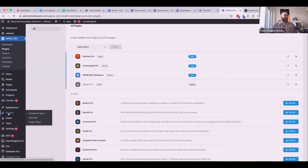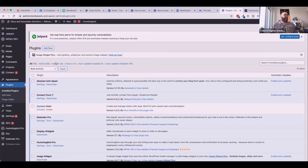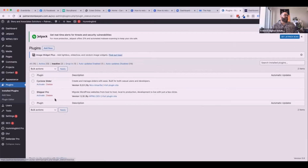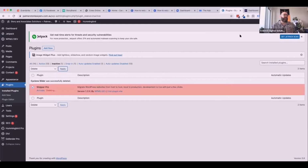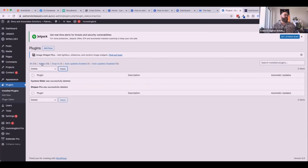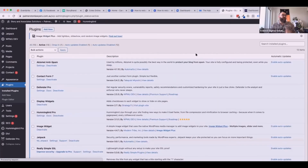So things that are deactivated under plugins over on the left, where you see all your different plugins, you can then just look at the inactive ones. Cyclone Slider and Shipper Pro, neither of those are needed. So what I'm going to do is select them and delete them. They're not required on there. All they do is provide bloat, so every time the updates need to run, I need to update those pieces of software that I'm not even using. Then we go back to active ones and then we're fine.